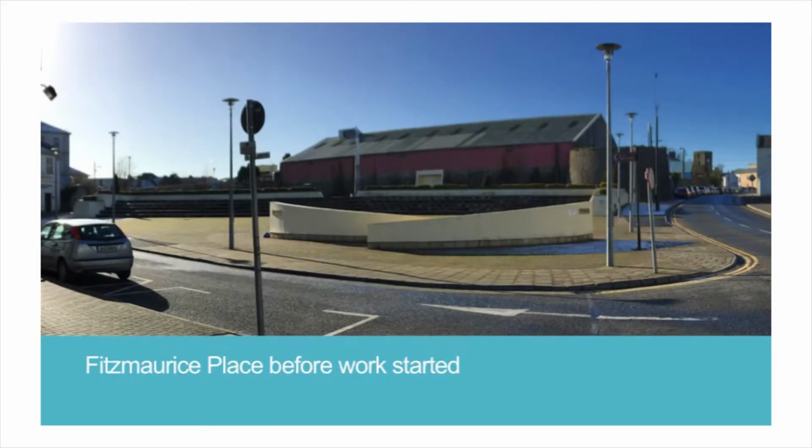This is Fitzmaurice Place, the public space that I mentioned, before work started. The fort is there, but it's almost completely invisible. This is the round bastion at the northern tip of the fort. It continues, the walls are completely there, up the street there, almost completely invisible. And here is the 16th century tower of Old St. Peter's Church, which was the first church built on the site. The wall is almost completely there, but invisible.